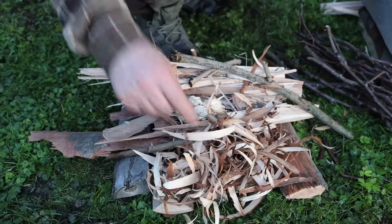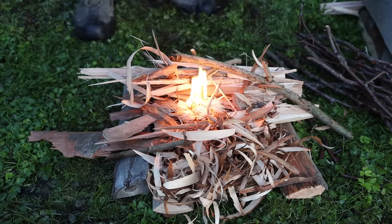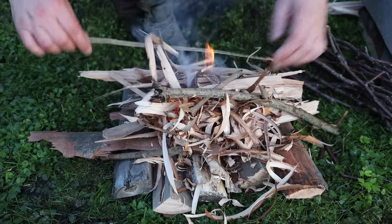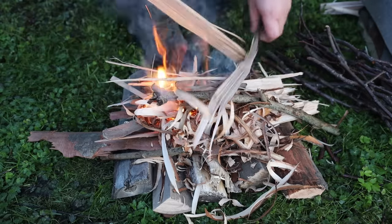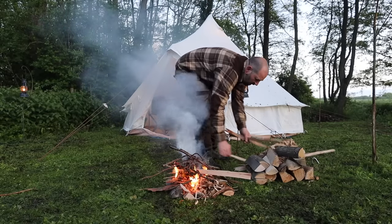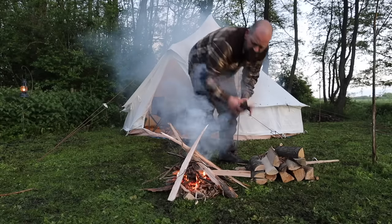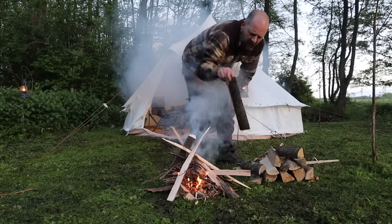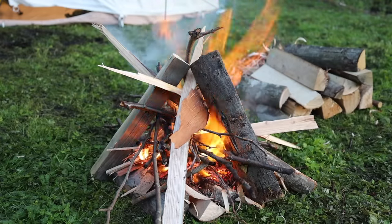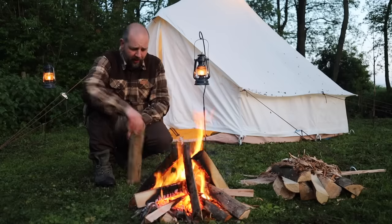I've got some Woodwall firelighters in here and loads of shavings from the yard. So this should be a nice easy fire to get going. Really boggy down here, it's lower than the rest of the yard, but this seems to be going quite well considering I'm squelching about all over the place.